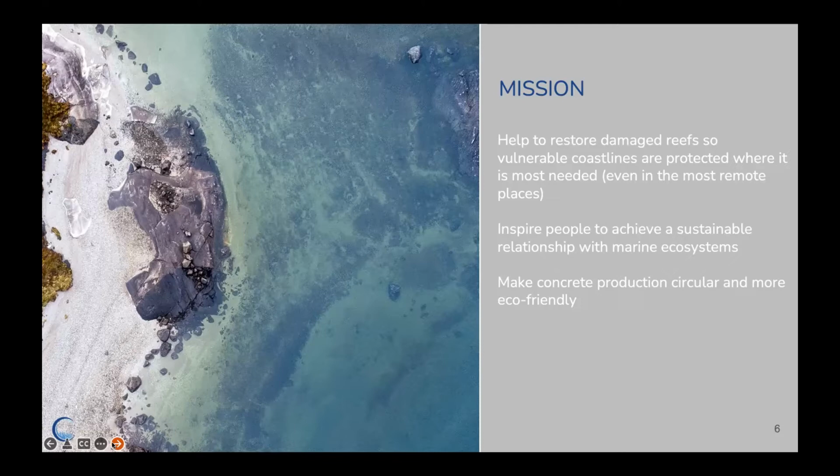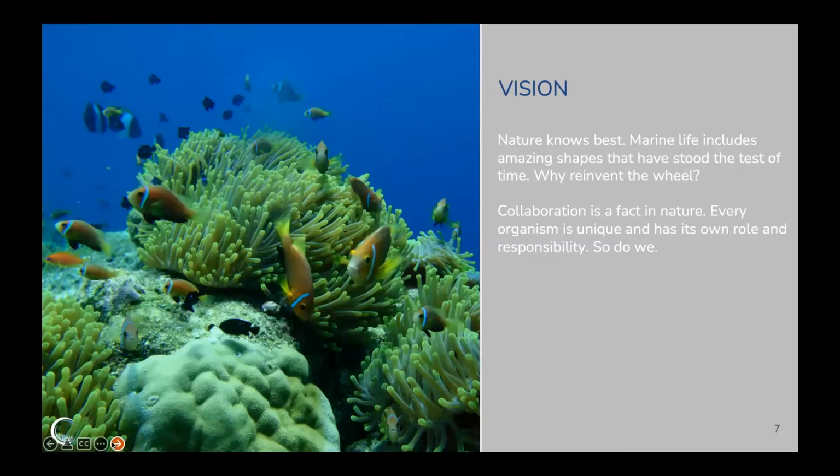And with that, we want to inspire people to achieve also a sustainable relationship with marine ecosystems and make concrete circular and more eco-friendly, because concrete is, of course, one of the biggest contributors to climate change. And we wanted to explore if we can use it, but in a more sustainable way, and see if we can use replacements for the cement.